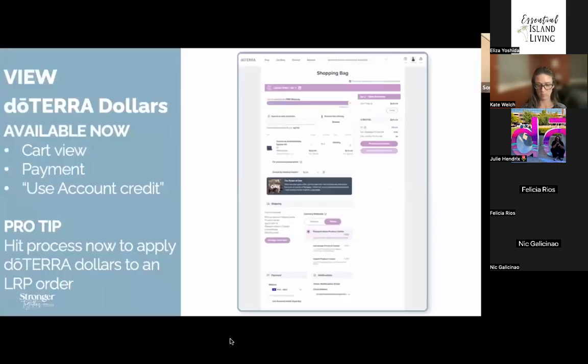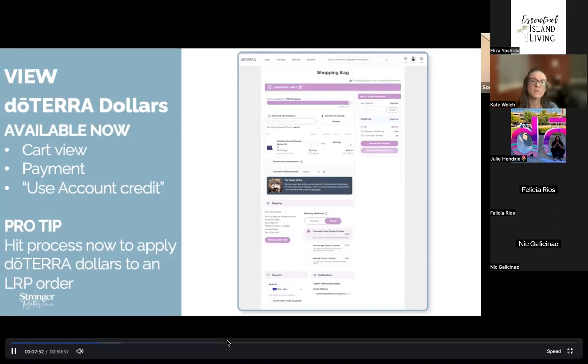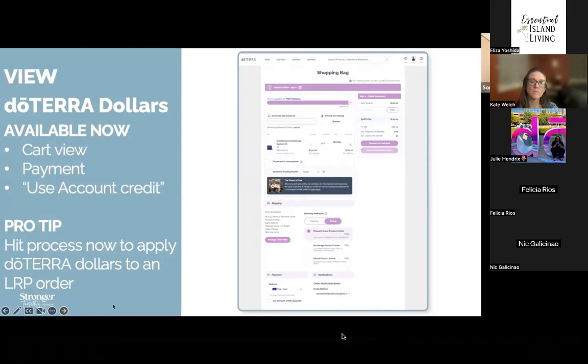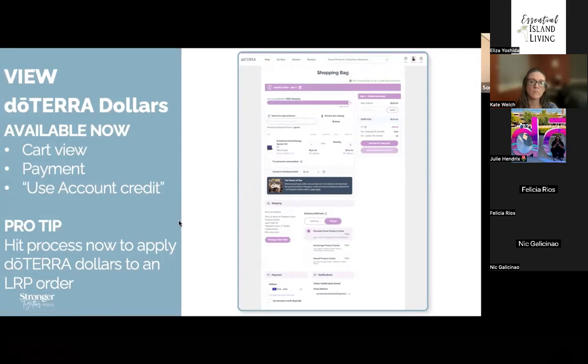Now I'm going to show you a couple of screenshots here, and it still might be kind of small, but hopefully you can envision this, or as you're helping your customers walk through this process or give explanation, you can help guide them through it. So one of the questions is, where will I be able to see doTERRA dollars on my account? Well, if you go to your cart view, your shopping bag, and this is an example of a loyalty rewards order. If you go to the very bottom payment section, there'll be a method section. And then there'll also be a box that you can check, and next to it, it'll say use account credit. Where it says use account credit and there's a value in there, that would be their doTERRA dollars showing that they could apply towards future orders. And so it's that highlighted portion just at the bottom.